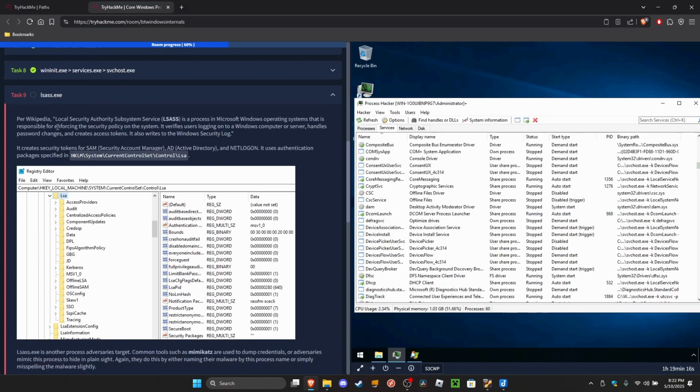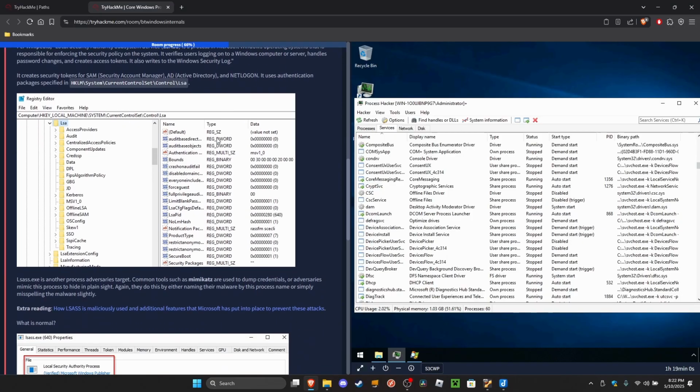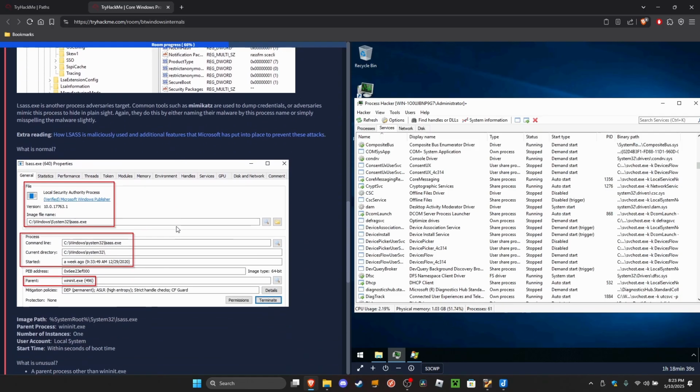So the Local Security Authority Subsystem Service is a process for Windows that is responsible for enforcing the security policy on the system. It will verify users logging onto a Windows computer or server, handle password changes, create access tokens, and it also writes to the Windows Security log. So it can create security tokens for the SAM, Security Account Manager, Active Directory, and NetLogon, and it uses authentication packages specified in this file path here. And you can see all the different things that are going on with that. You can even see single sign-on, Kerberos if you're using that for your Active Directory setup. So all kinds of different fun stuff.